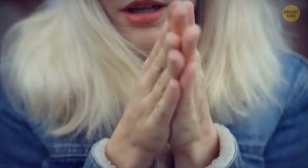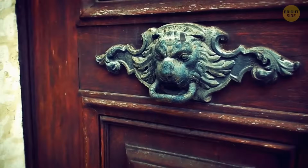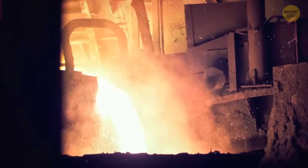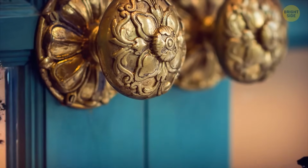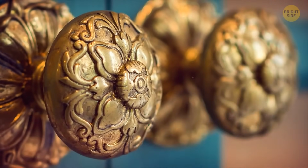Okay, I know it's kind of cold to the touch, especially on a freezing winter's day. But did you know that brass doorknobs actually serve a purpose apart from looking classy and shiny? Since it's a copper alloy, brass has antimicrobial properties. That means it can help get rid of harmful germs and bacteria, sometimes in up to 2 hours.